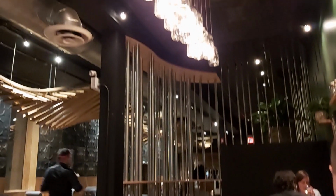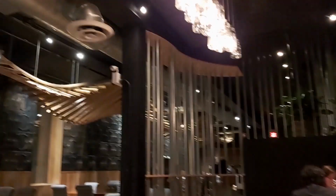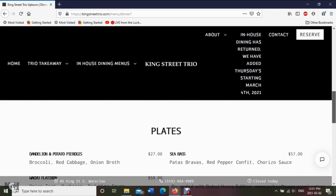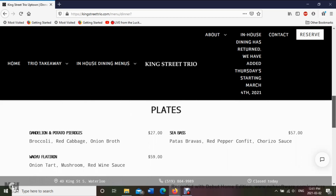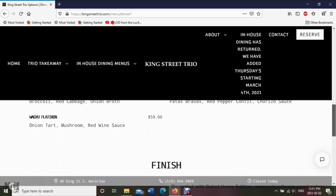But second place in flavors was the onion tart. The pastry on this tart, whoever the chef is, I mean, the pastry was delicious. Amazing job. It's basically stuffed with caramelized onion and topped with goat cheese. So my husband loved this. There was also mushroom, red wine sauce. There were Brussels sprouts thrown in there. It was an all-around quality, exceptional dish.